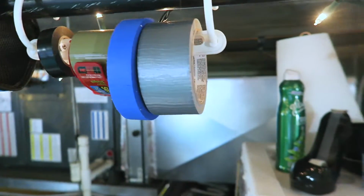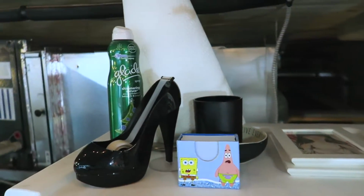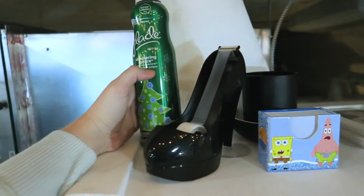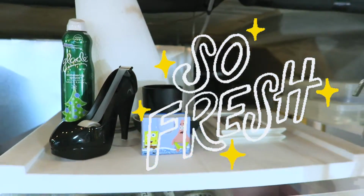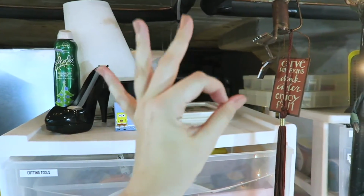I keep my tape on this random thing that I found, so my tape's always up here. Up here is a bunch of just random stuff that I have nowhere to put anything. My favorite, one of my favorite scents, Christmas spruce, that I just spray everywhere and cause chaos for my boyfriend and cat. And now we're gonna get into these drawers that I have meticulously labeled and organized.